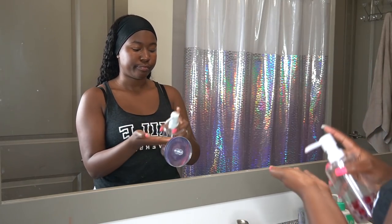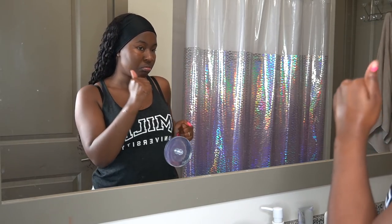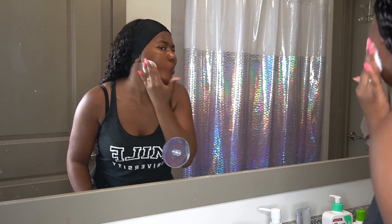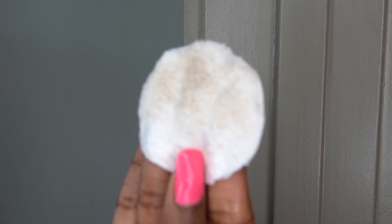So the very first thing that I do is wash my hands, of course, and then I go in with a makeup remover. I really like this, I don't really know, from Garnier. And I put it on a little palette, wash my face off, you know, for makeup from earlier today or just makeup that stayed on overnight.